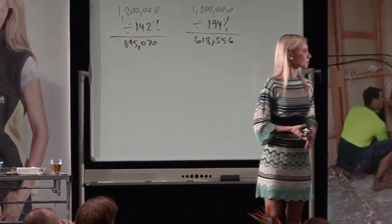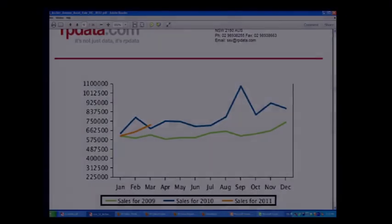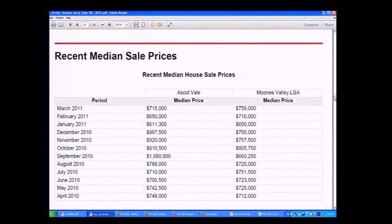Just for 2 seconds, I quickly want to show the analytics behind it. This is the graph in that particular suburb over the past 3 years. It's very good to see something like that because it shows seasonal variations. Sometimes it's better to buy a property in winter, not in spring when everybody else is in the market. Some of those variations can be explained by interest rates and other factors. So you can do this research from the comfort of your own home.